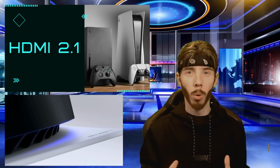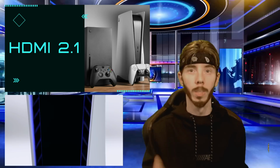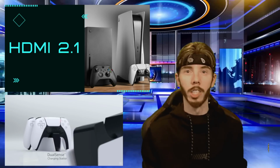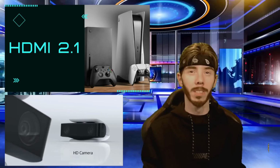Now, why is that important? Well, with that additional bandwidth, you can get higher resolution, which means the games will look better, and higher refresh rates, which means the games will display and perform better. HDMI 2.1 also has features that are key for gaming that HDMI 2.0 does not have. One is automatic low latency mode, which is perfect for gaming because you're going to get the lowest input lag possible. And the other is dynamic HDR, as opposed to just regular vanilla HDR, which sometimes doesn't really seem like true HDR.